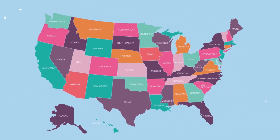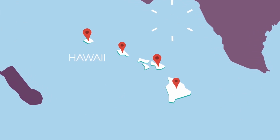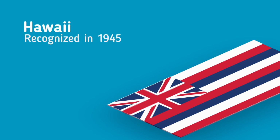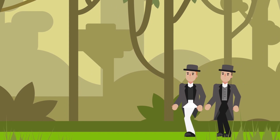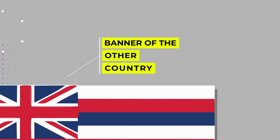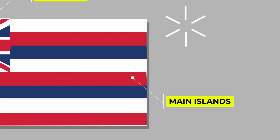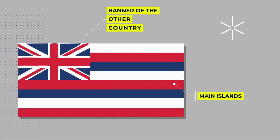The next oldest flag belongs to the next youngest state, Hawaii. Although the flag itself had been adopted in 1845, the state itself didn't receive statehood status till 1959. Like Texas, Hawaii is only one of two territories that were independent nations before joining the Union. Hawaii's flag is a demonstration of that independence. Its canton, or square charge, borrows from the Union flag of the United Kingdom, making it the only flag in the Union to incorporate another foreign country's banner. 8 alternating red, white, and blue stripes represent the state's 8 major islands.